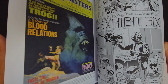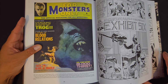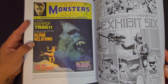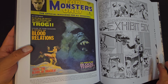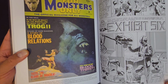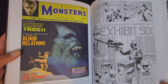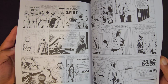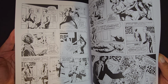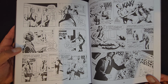I mean, it's got a lot of Wrightson. That alone is awesome. Is that Jeff doing that cover? Jeff cover. And we got the man himself. We got Christopher Lee as Dracula. I love Christopher Lee. Who doesn't? Oh, we got dinosaur stories. Awesome.